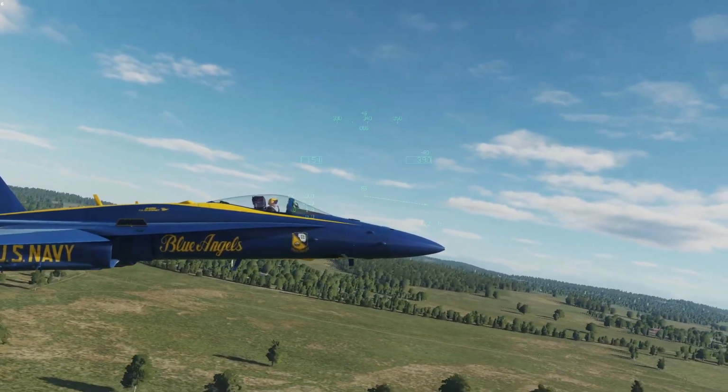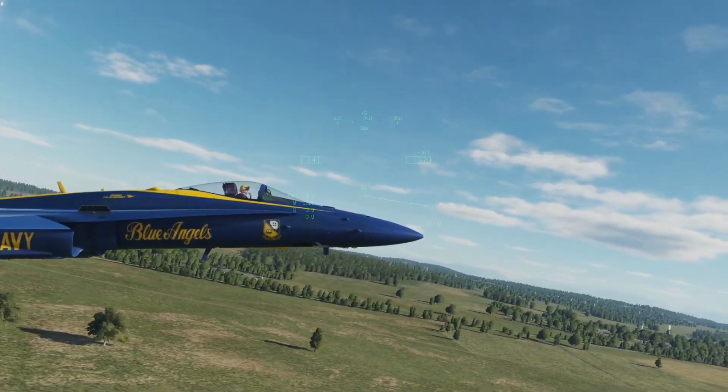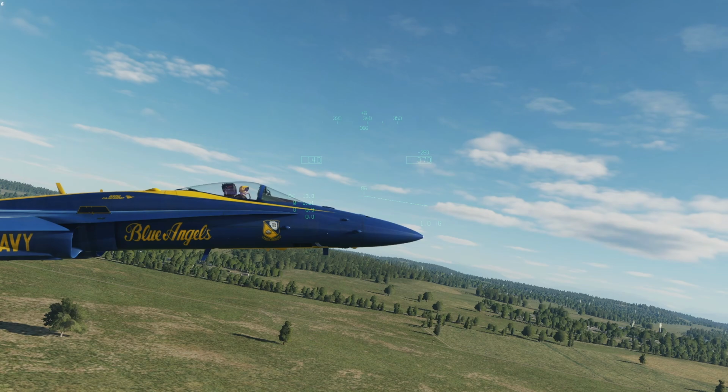160. 150. A little bit of pull. 145. 140. Pull into the set. Now, why did I pause it there? Because pull into the set is a complicated thing.